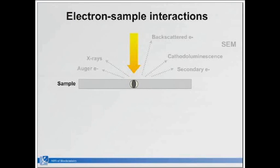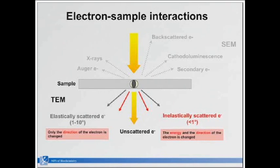Then you create a lot of interactions which you can use for scanning electron microscopy, like, for example, the backscattered electrons with the backscattered electron detector or secondary electrons. You can also use the X-rays for elemental analysis for the heavy atoms. You can use the Auger electrons, or you can use the cathodoluminescence. So you can analyze the sample on the surface with the SEM. In former times, the transmission electron microscopes also had SEM capabilities. Nowadays, that was skipped.